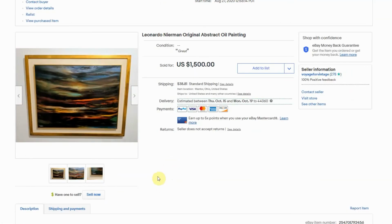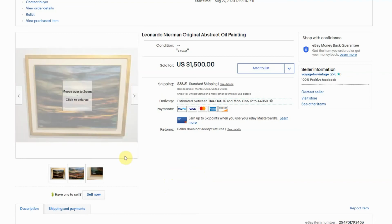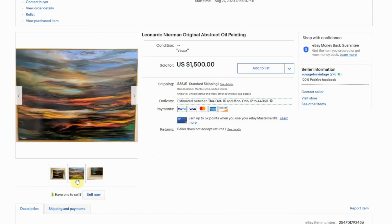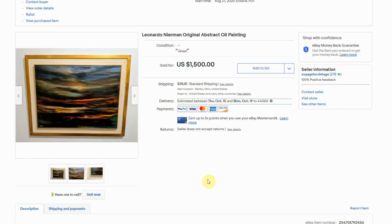And last but not least, here is my number one sale that I've made so far. I got this piece. It probably looks familiar if you saw my estate auction video. This is the painting that I purchased from that auction. It's a mid-century Leonardo Neerman abstract painting, and I picked this up. My winning bid was $100. I actually sold it for $1,400, not $1,500. Somebody offered me $1,400, and I took it. But this was a really beautiful painting, extremely well done, and I was happy with $1,400.